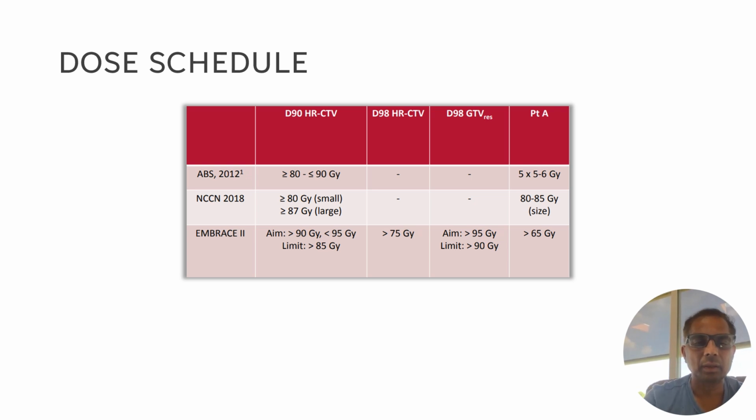So we know that the dosimetry has changed significantly for cervical cancer. If you look at the ABS 2012 guideline, it said D90 to HRCTV between 80 to 90 gray. But now EMBRACE II, which recently reported their studies, aims for a D90 of 90 gray with a lower limit of 85 gray. It also had other dosimetric factors, like if you contour the GTV, a D98 of GTV of 98 and above, with keeping 0.8 dose to 65 and above.